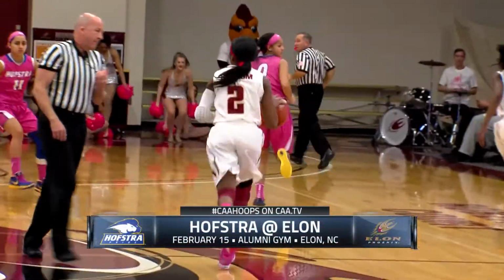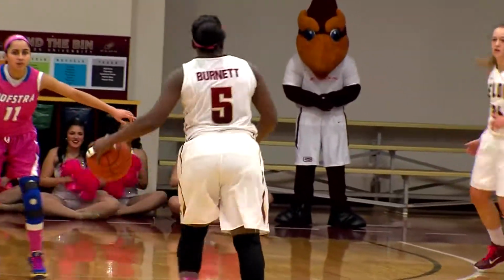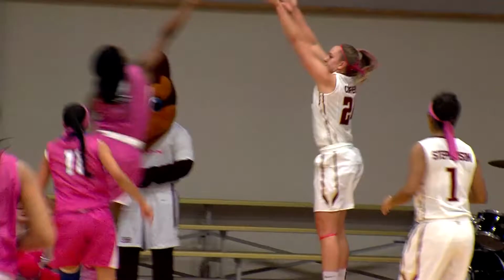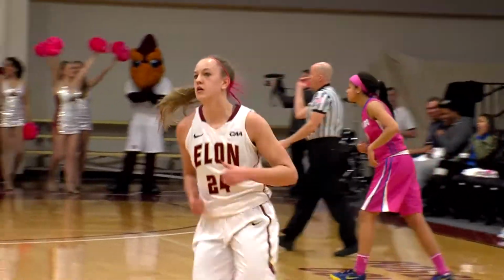Opening tip time. It was last week, I believe, at Charleston. Yep. So many turnovers right now, yeah. And that is a 3 for downtown for Sam Kofer.